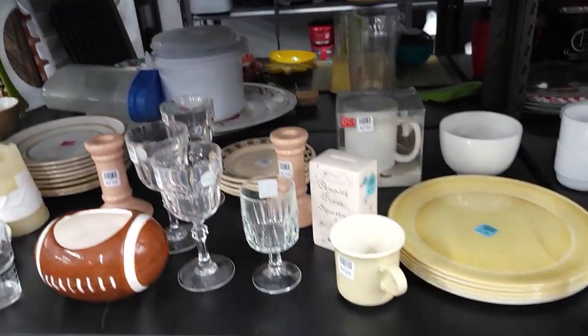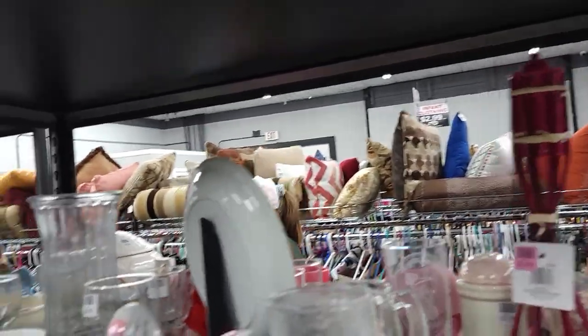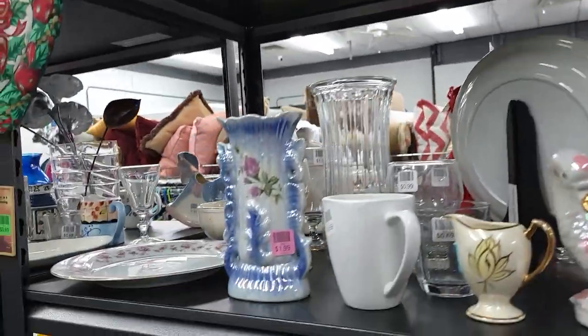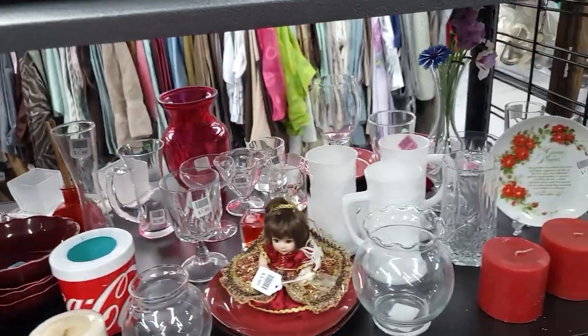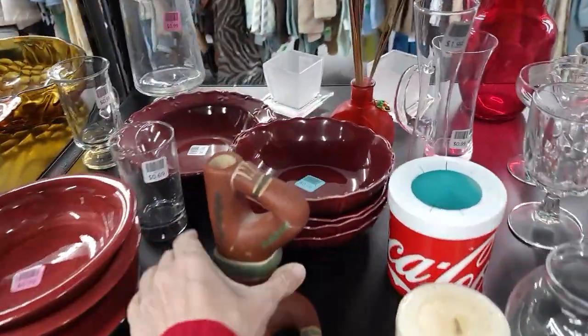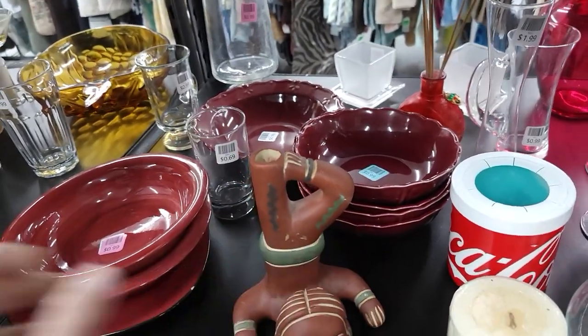Okie dokie. Let's keep going. Okay. She's not finding much either. I mean, she didn't even come over to the cart once to put anything in it. So that tells me she wasn't having much luck here either. This looks like it's supposed to be Peruvian art.